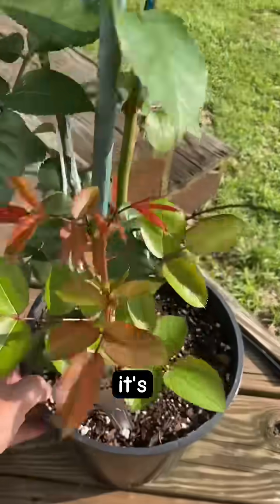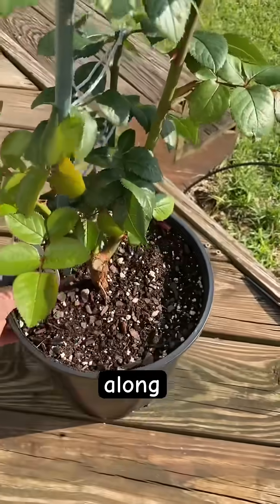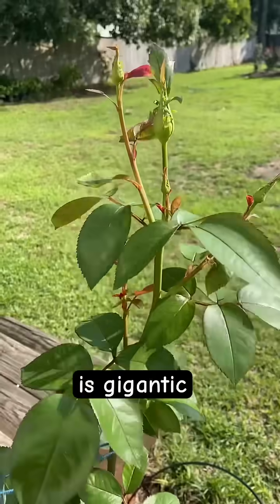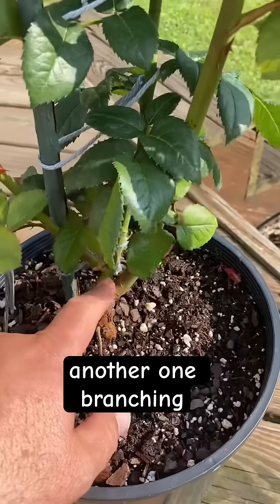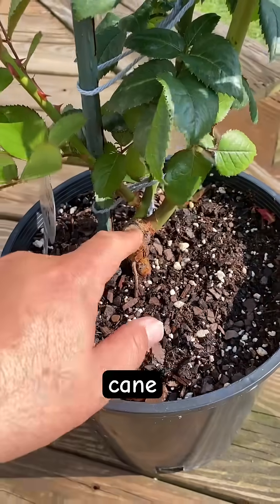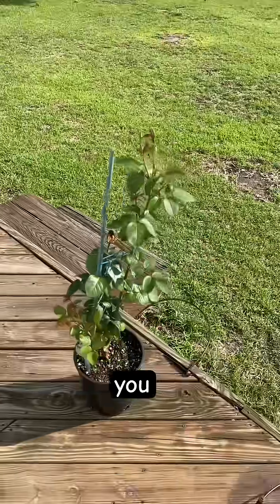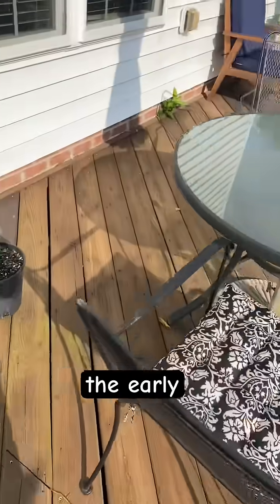This is Hot Princess. It's been doing well all along. If you've been following our page, the second Maiden cane is gigantic, and now there's another one branching off from the original cane, but we'll look for more growth down at the bud union. So things are doing well. You may need to stake them up, especially the early canes.